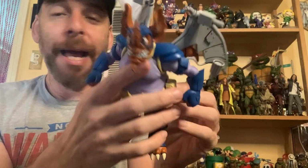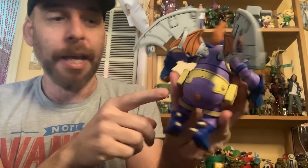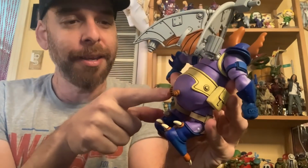And then my favorite part, when you turn him around, first of all, he's got his big fat butt and then his little tail. But the wings are the coup de grace.